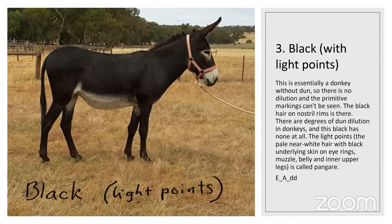And it's a very, very common type of thing, because the Australian Teamster donkeys are commonly a grey dun, but a large number of them are black with light points, or, as we'll see shortly, brown with light points. And so grey duns carrying the non-dun colours will commonly have foals with these other colours.